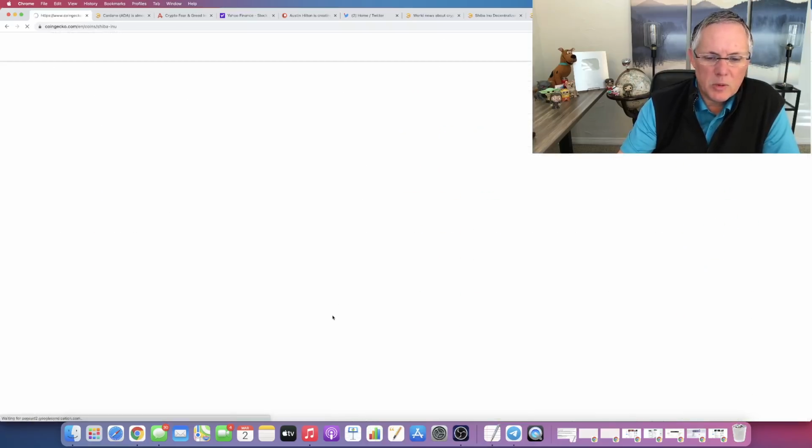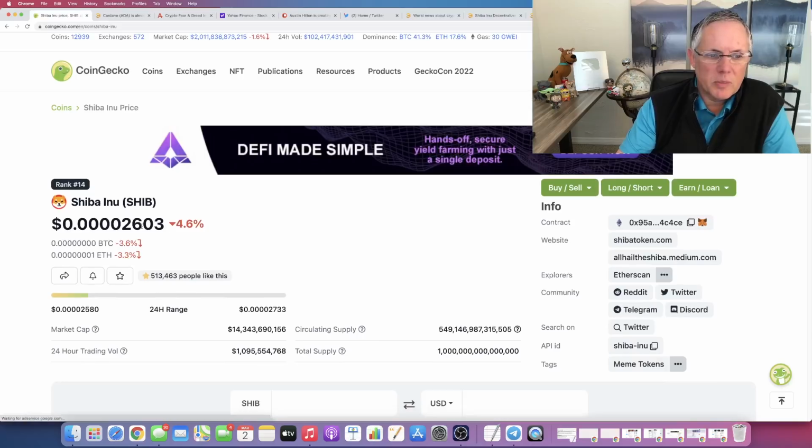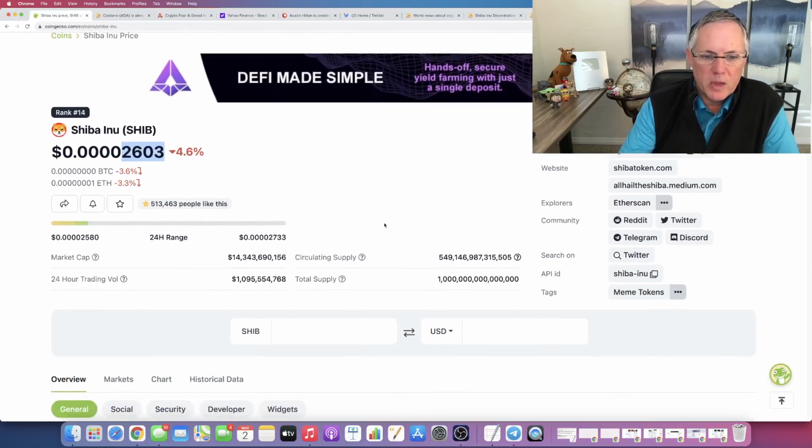All right. Shiba Inu itself is doing something very similar. It's basically had a nice run in the last 36, 48 hours, coming back, doing some good stuff, hit this 2733 range, and right now trading between 2580 and that 2733, trading on the lower end of that range, down 4.5%. Okay, so what I want to talk about is what's coming from here, what's next.